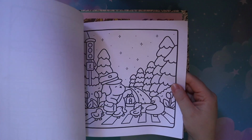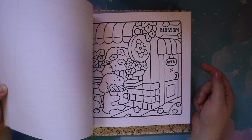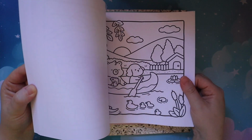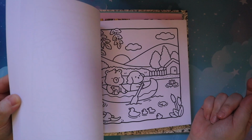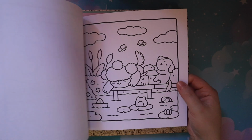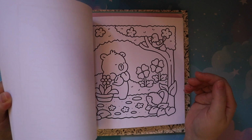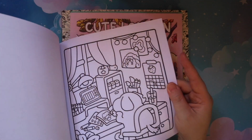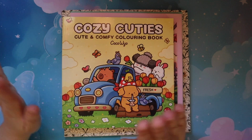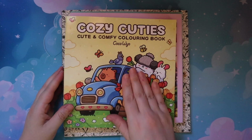You recognize Coco Wyo's style, but when they print their books with Penguin, the quality of the paper is just so much better. It has that extra bit of thickness compared to the normal Amazon paper that we normally get. Not that the Amazon paper is unusable, it works fine, but I do really like the thickness and the paper quality of the Penguin colouring books when they print with Penguin. So I wish all these colouring books had this paper quality, but never mind. I'm really excited to colour in that one.